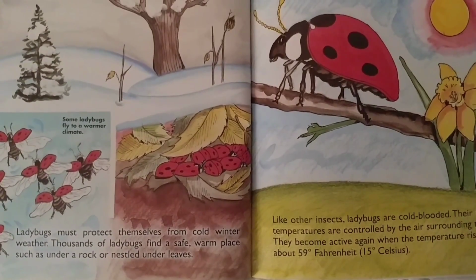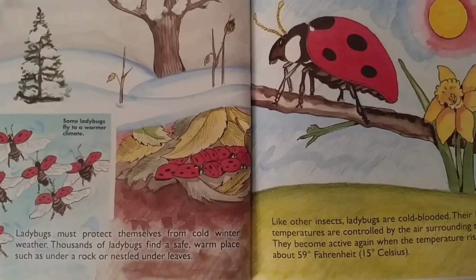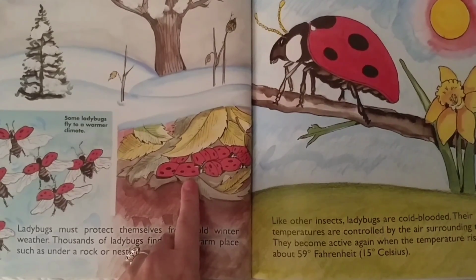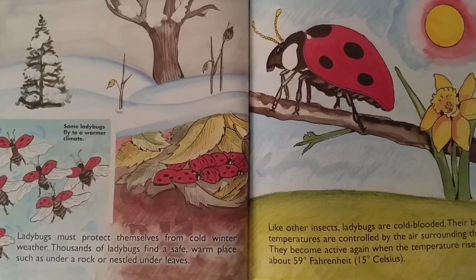Ladybugs must protect themselves from cold winter weather. Thousands of ladybugs find a safe, warm place, such as under a rock or nestled under leaves. Look at them gathering there. So that is how they spend the winter. What is that called? Yep, hibernation.